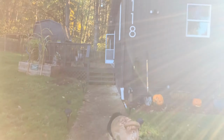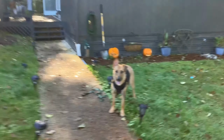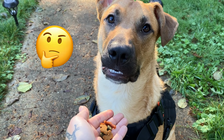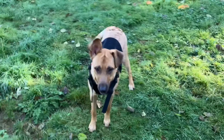I like to teach him go home so that when we get out of the car, he goes straight into the house. Good boy, sit. Go home. Yes, good boy. Here, wait. Go ahead. Good boy. Had a good walk? Oh yeah, buddy. Had a good walk, huh?